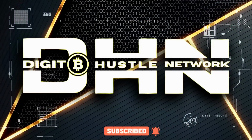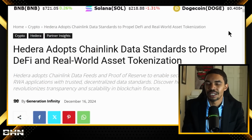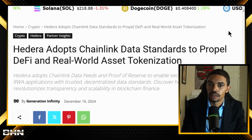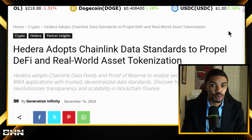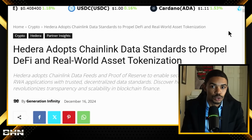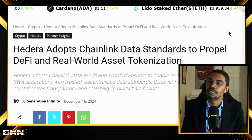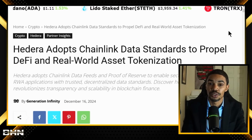So Hedera is known for many things, but one sector that they truly haven't tapped into yet is DeFi. Now, yes, there are famous protocols on the Hedera network like SaucerSwap, Stader Labs, HeliSwap, but up until now, you can consider them as just being isolated to the Hedera ecosystem.